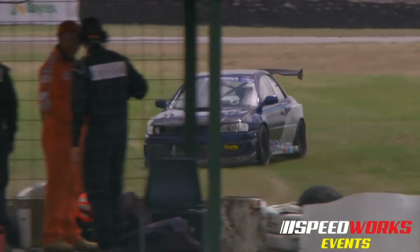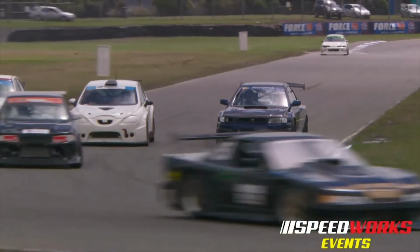Okay, we have a crash. Daniel Curry looks like he's gone off, coming through Icon. Looks like it's a Subaru. He's just going to rejoin out the hairpin, but he's good to go.